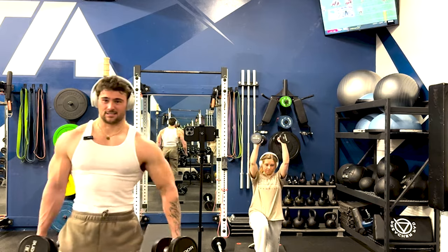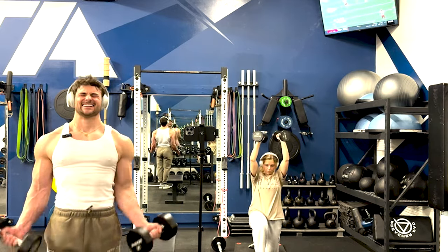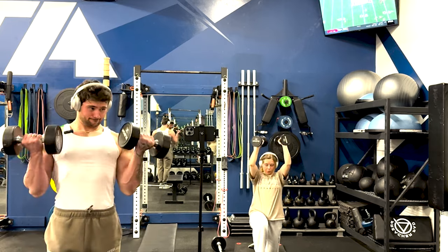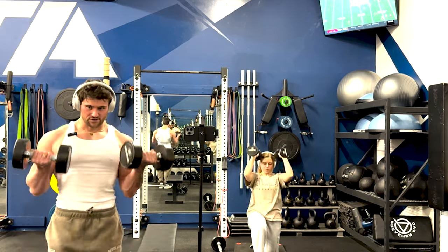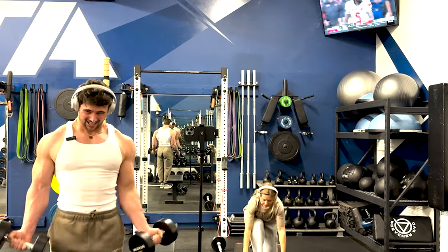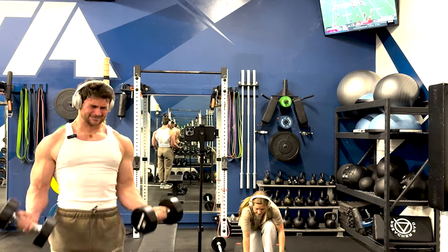All right. Let's get it. Remember, elbows tucked to the body. Okay. Full extension. Don't sway them. Don't fucking sway those elbows. Or I will fuck you up. Oh no, I'm swaying them. One.